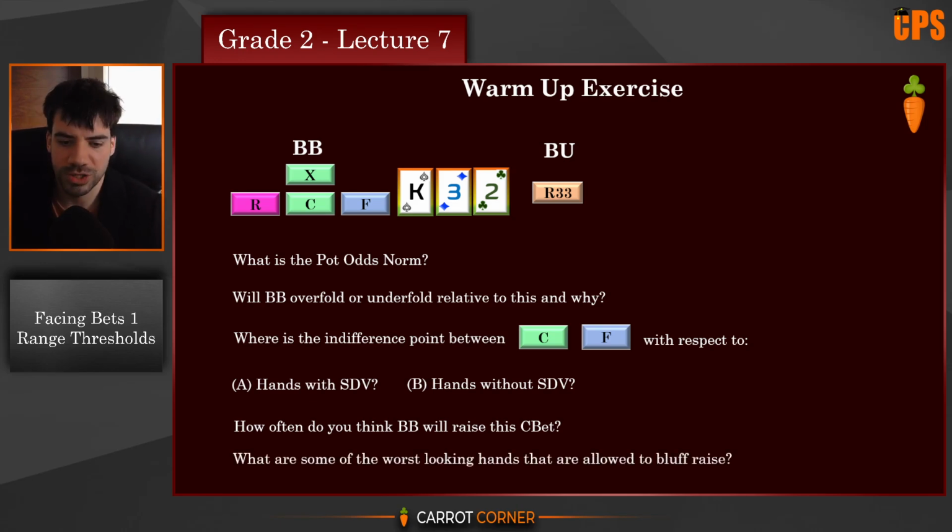What are some of the worst looking hands that are allowed to bluff raise? These will be some fairly skeptical looking backdoors that look a bit too weak to invest but actually have enough going on through a combination of pair draw, backdoor draw to the nuts, and of course unblocking the dead suit, which is hearts. So having something like the 7-5 here of diamonds isn't as bad as it looks when you add all of that together, but you wouldn't really think about doing anything but folding with the 7-5 of hearts.